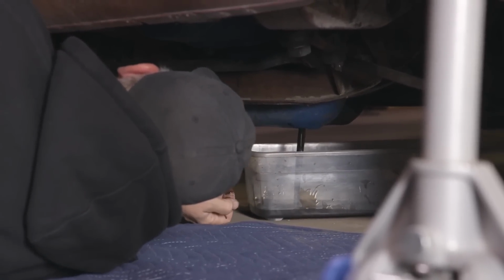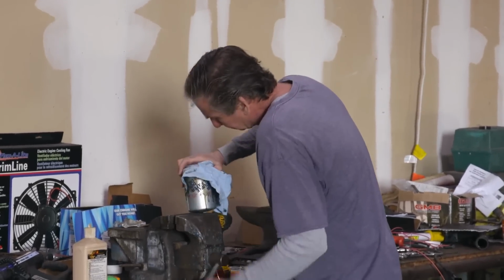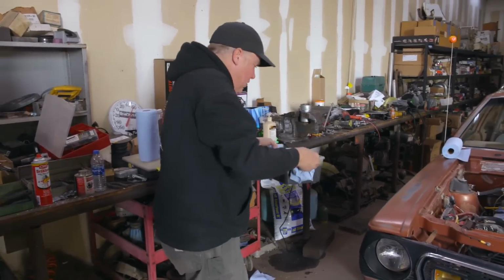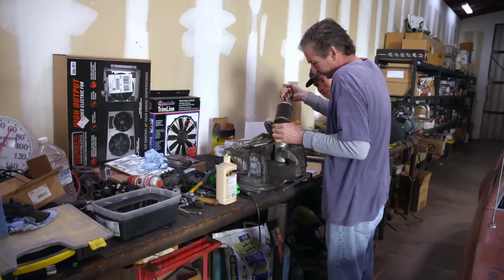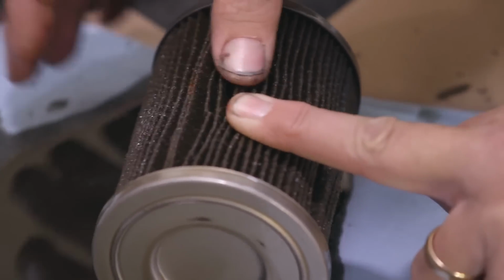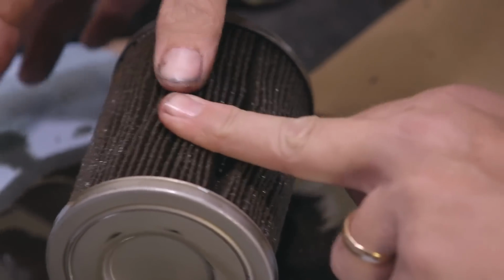Oh, dear. There's your filter. So if this thing actually has a really bad rod knock, that means that the bearing is completely shot, which means there's going to be chunks of bearing material in the oil. Then he's going to cut open this filter, and we'll look in the filter element and see if we can spot any hideousness. Yep, that's it. Engine's dead. Loaded with metal. Wow. Look at that. Unbelievable.